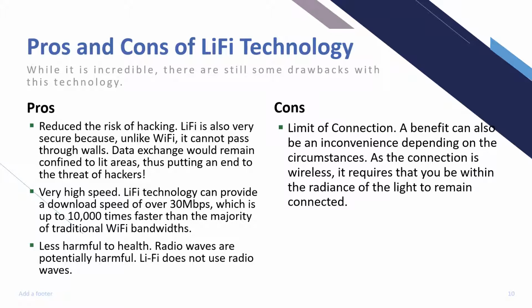Then we also have very high speed. This technology can provide a download speed of over 30 megabits per second, which is 10,000 times faster than your traditional Wi-Fi bandwidths. And lastly, it's less harmful to health. Radio waves are potentially harmful, to an extent, but Li-Fi does not use radio waves. It uses visible light waves.